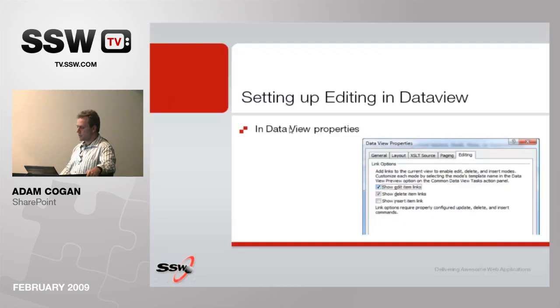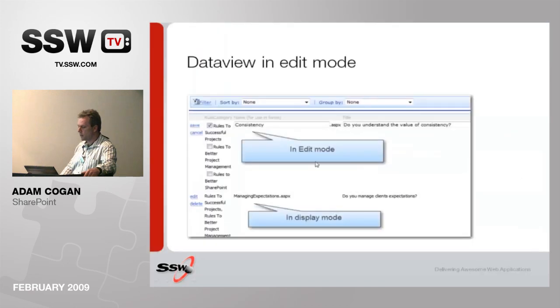So there are some nice things. You can set up editing and stuff. You come into the data view and you can click on edit, and in this case I've clicked on edit and delete and not insert. When you do that, in display mode, see the first one, you get edit and delete there, and when you're in editing mode it says save and cancel. It's not ideal, but you get that. Happy with that? Obviously you need to widen these columns and fix them up a bit, but that's what you get out of the box.